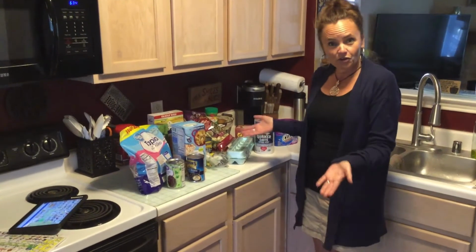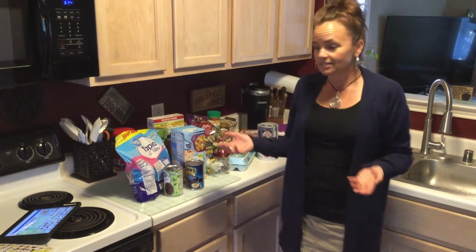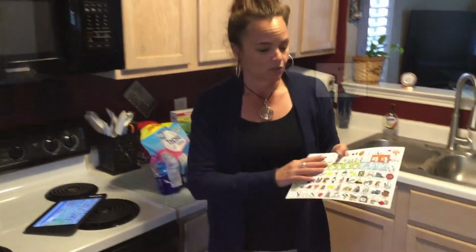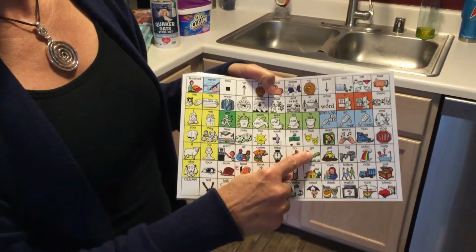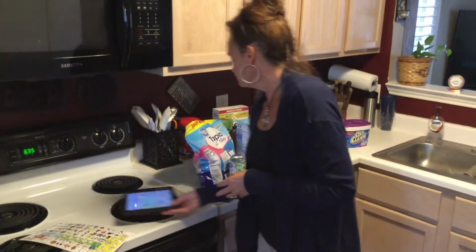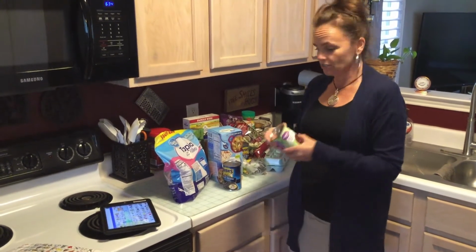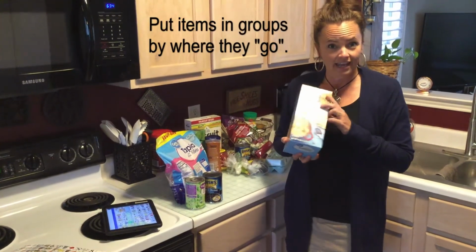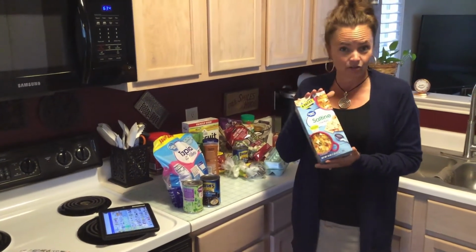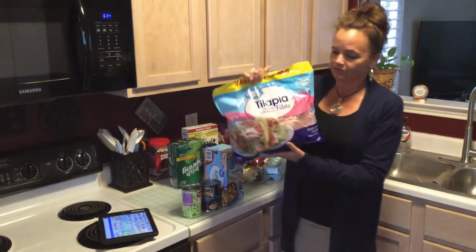So now we have all of our groceries set out, and so we're going to want to sort them and decide where they go. So we're going to decide where they go in the kitchen or in the house. All right, so I have some canned goods here, and those go in the pantry, so I'm going to set those over here. I have some crackers, and those also go in my pantry because they don't need to be kept cold or frozen.